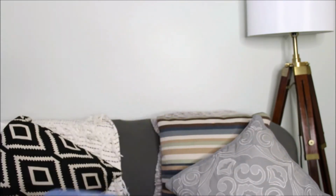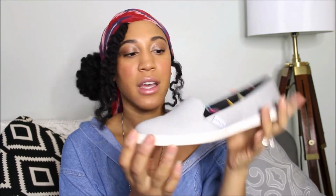Alright, and lastly, another pair of Shelly's of London shoes. These right here, these flats. Okay, so I'm not normally a ballet flat kind of person. I mean, I have like one black pair that I wear to work or whatever. I just really wanted a pair that was a little bit more sporty, a little bit more chic.